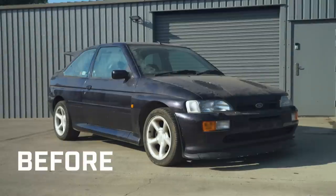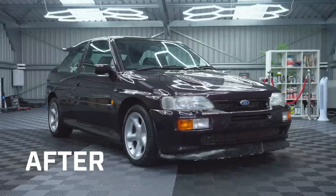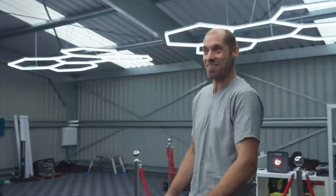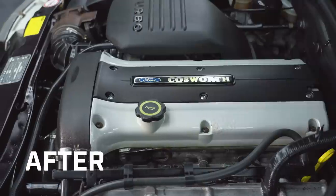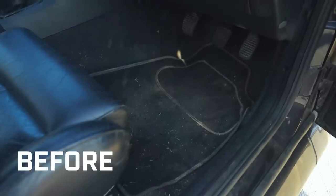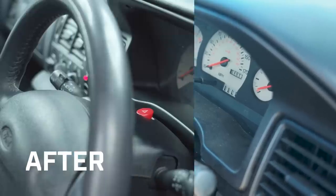Wow. Wow. You sure that's my car? Certainly looks a lot different how it did this morning. We all had a whip round and bought you another one. Certainly looks like it. Wow, it's amazing.